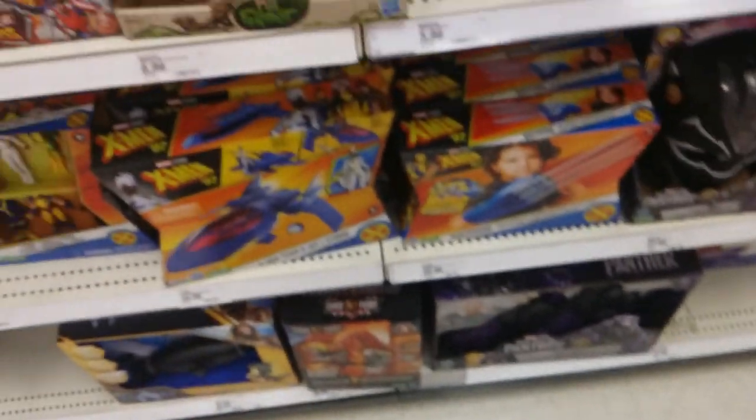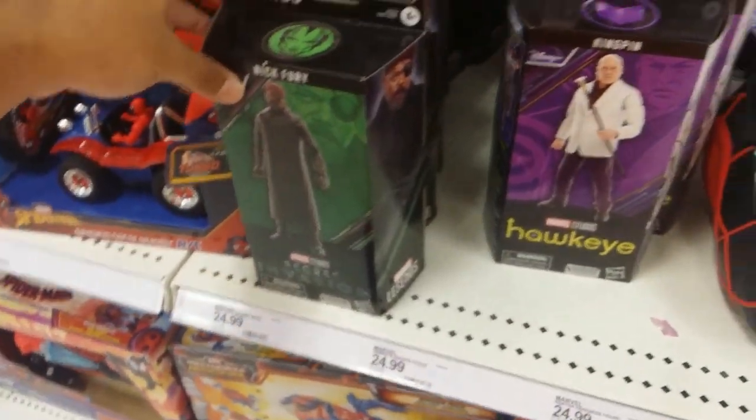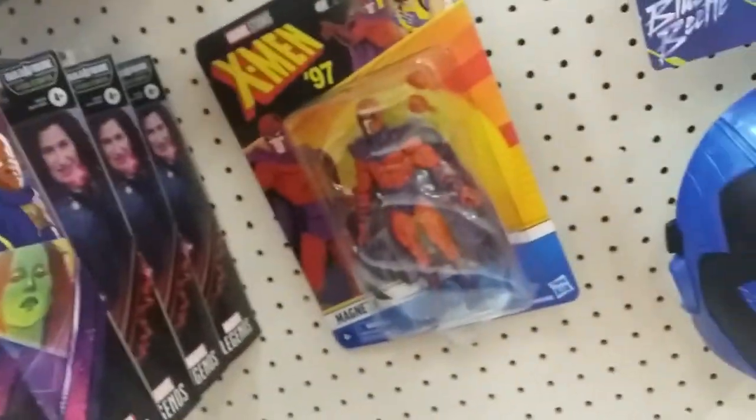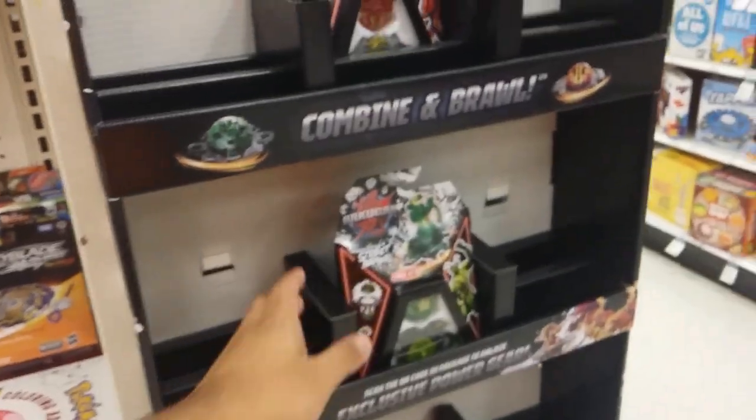Right now they still have any Black Friday deals going on here in Target. They still have this, unfortunately it's $30 here. They still have some Marvel Legend figures, which I still need, but no Goliath. They still have the Target exclusive Scarlet Witch that nobody's even buying. There's the Magneto, by the way. I need to get that. Nothing for Bakugan, unfortunately. Well, they still have this. I still need to get some of the Street Brawl because they're going to come out with Wave 2.